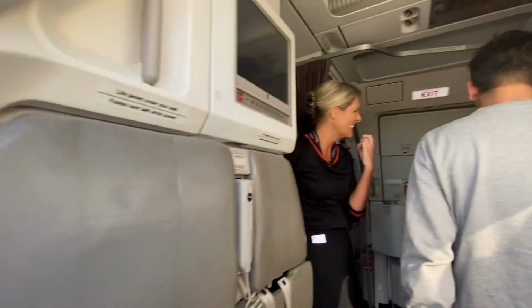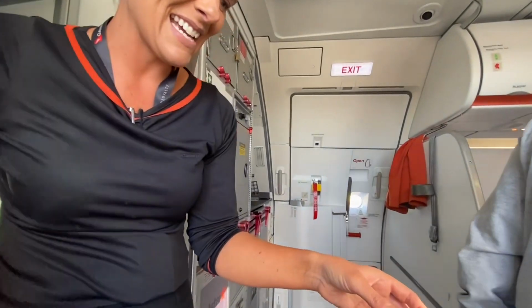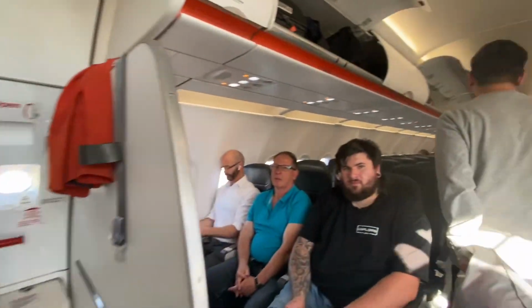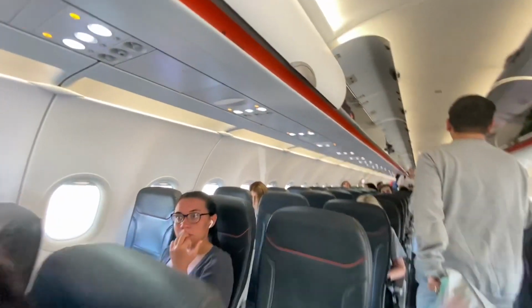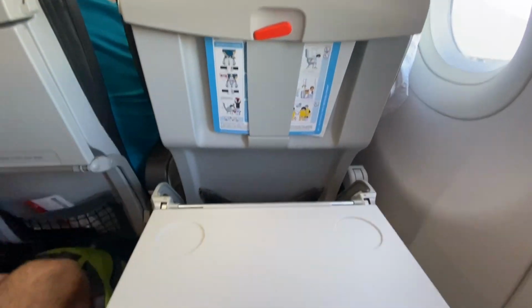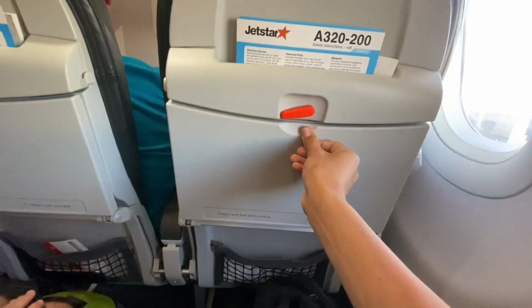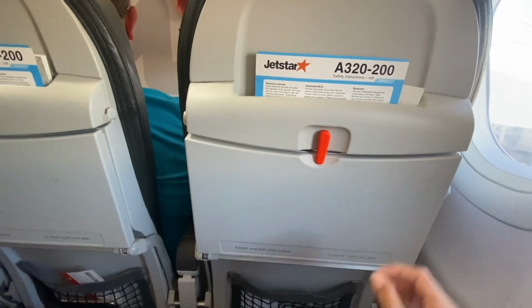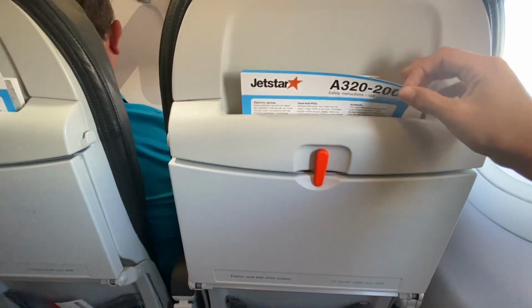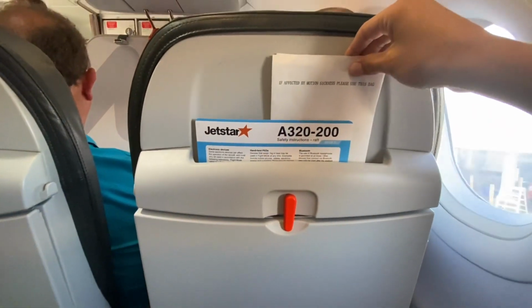Jetstar's A320 is in an all-economy class layout in a standard 3-3 configuration with 186 seats in total. My seat for today is 2F. The seat features are very basic. You have a standard-sized tray table which you can pull down and slide backwards and forwards. However, you cannot fold it. Above that is your main literature pocket, which contains the safety information card, in-flight menu, and two air sickness bags.